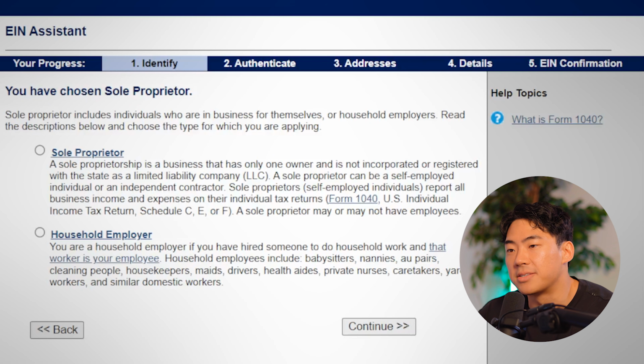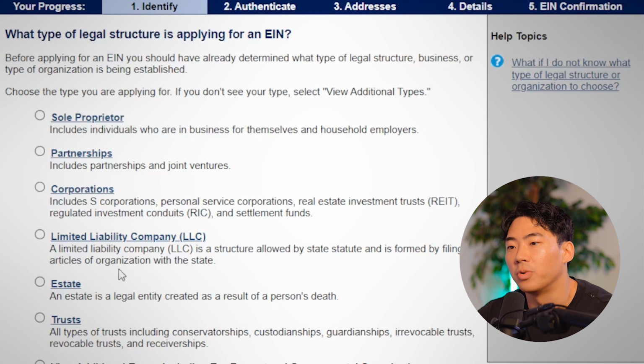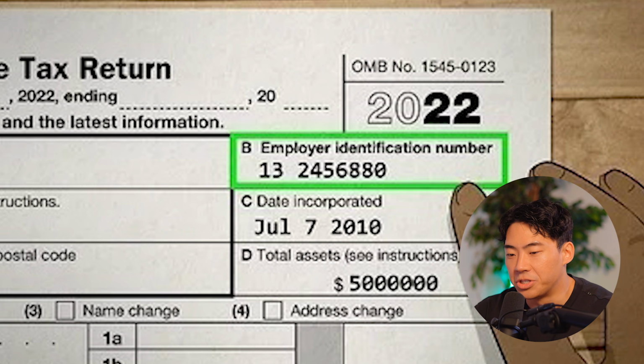Now, each structure has different requirements and benefits, so it's important to do your own research and choose what's best for you. But if you're just starting out as a complete beginner, you've never started a business before, most likely you're going to fall within the category of getting a sole proprietorship first. This is exactly what I've done before moving over eventually into an LLC once I was able to make enough money, and then eventually moving over into an S corporation. Once you determine what kind of structure your business is, you're able to then get that EIN, and all you have to do next is register it with your state.